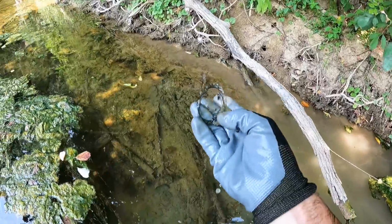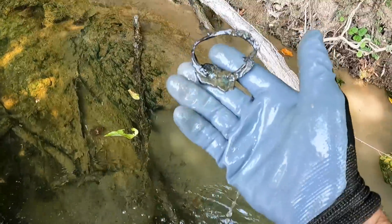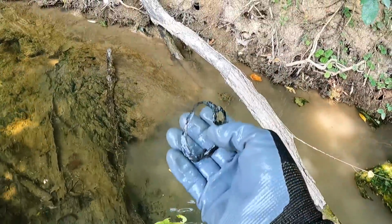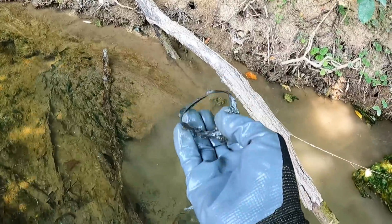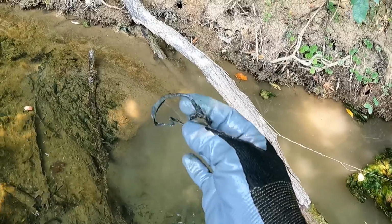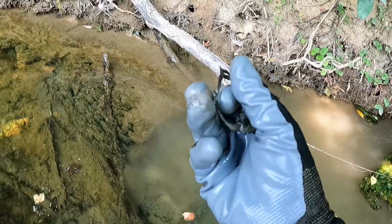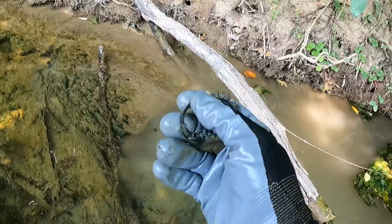Cool. So you hear me talk about the lead solder from the old cans. And here's a piece of it right here. Now this could be Civil War era, no doubt. Most certainly 1800s, the last half of the 1800s. That's actually the lead solder where they put old cans together. That's how they used to do it back in the day. Gives a good signal on the metal detector.